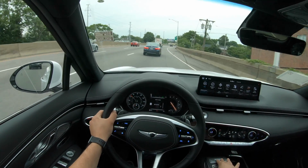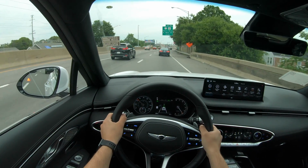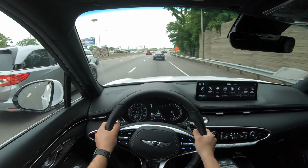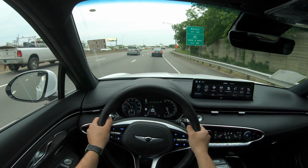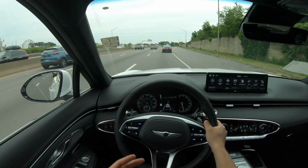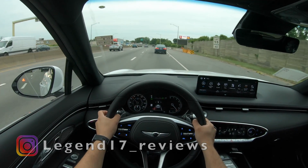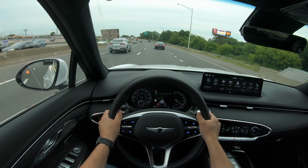But anyways, under the hood, there is the 3.5 twin turbocharged V6 that is connected to the 8-speed automatic transmission, and this engine produces 375 horsepower and 391 pound-feet of torque. Very good engine, and it sounds amazing. It sounds nice and deep and aggressive, and as I said, Genesis did great with this GV70. Seriously, it's super impressive.